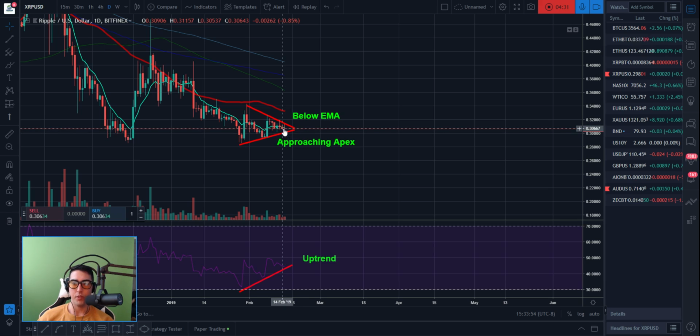And so what's interesting about this daily chart is we're still below this EMA. What we'd like to see with the exponential moving average is price action above the EMA to indicate some possible momentum upwards. And the cool thing here is we're also approaching that apex. And so I am going to be expecting some movements sometime in the next 48 hours in this market, just because of where price action is at and how we've been following these trends.